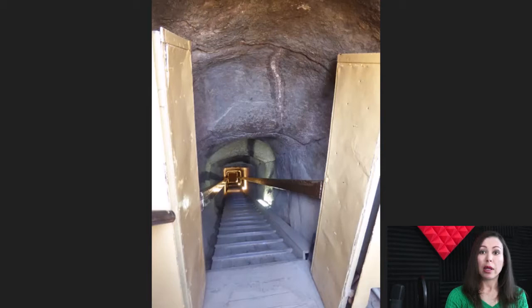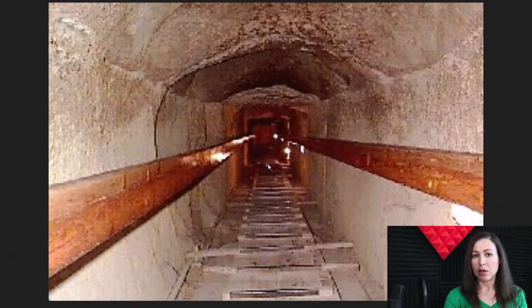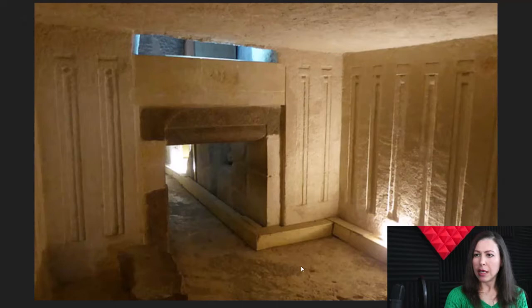The upper antechamber, it's called, was discovered by Howard Vyse on the 28th of July, 1837. So it starts here. It goes all the way down. I've heard that it is really steep. So if you've got good knees and you've done some staircase exercises at the gym, well, you're ready for this type of adventure. And then you get to the first part of the chamber room here.